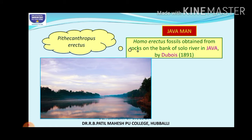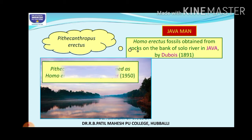Scientifically, they were also called Pithecanthropus erectus. This is not given in your textbook, don't worry about that. They have mentioned the Java man, but okay. The name Pithecanthropus means ape man. As I told you, they were also considered to be the first true men. They showed both ape and man-like characters. This Pithecanthropus erectus was named Homo erectus later on by another scientist, Mayer, in 1950.